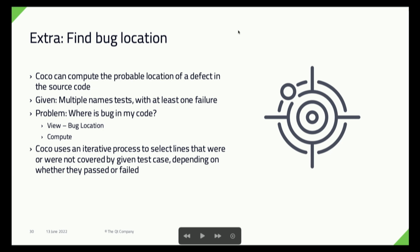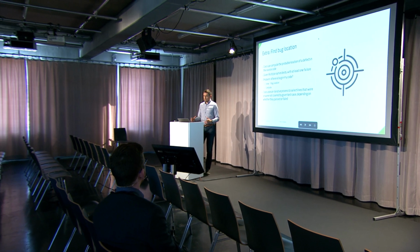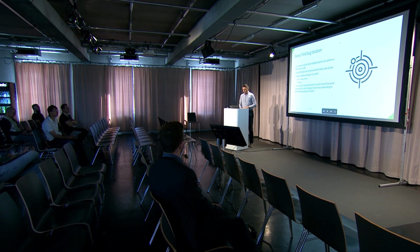Another thing is that once you have a lot of tests, some of them will fail. Having the code coverage data, you can use the tool to find the place where there is a failure in your application. Assuming you have a lot of tests that passed and some tests that failed, we give that to the coverage tool, and using an iterative process, it will look at what was covered by the passed test cases and then at the coverage of the failed test case. We try to guess where the bug was in our application.